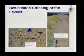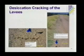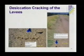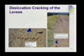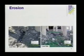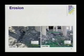This is a typical crack that occurs as a result of the high, dry weather, and these little flags that you see here delineate the beginning and the end of a crack, and then you see some more along the top of a levee. These are examples of slides that have occurred, and in this particular case, these are underneath the I-30 bridge crossing the river.